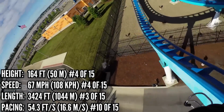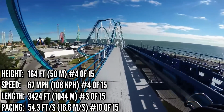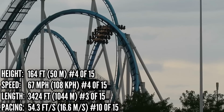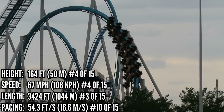It does not stay low to the ground like some of these others. It rises up into big elements, including those famous keyholes, providing the near-miss element. And then it goes into a mid-course and a slow helix, before finally hitting the brakes. The ride gets knocked for being too mild, and given it has the worst pacing of any of the US wing coasters, keeping in mind it's also the fastest, this kinda backs that up.